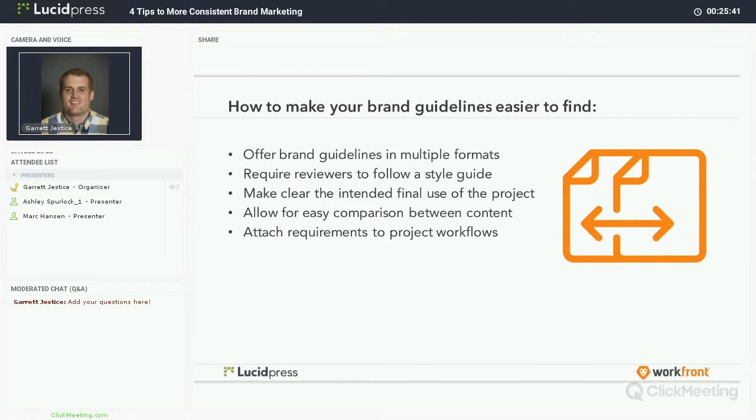Okay, so are we on number 4 or 5? Here we go, number 5. Attaching requirements to project workflows. This, of course, goes along with my 4th quarter coaching philosophy. But not only should requirements be vetted and approved by key stakeholders, they should be attached to the project itself.